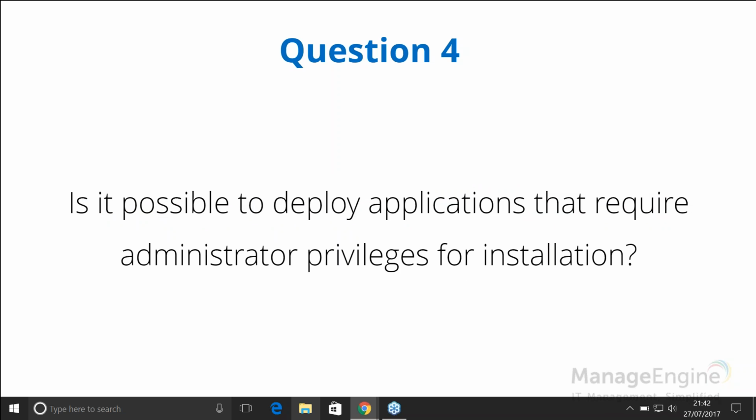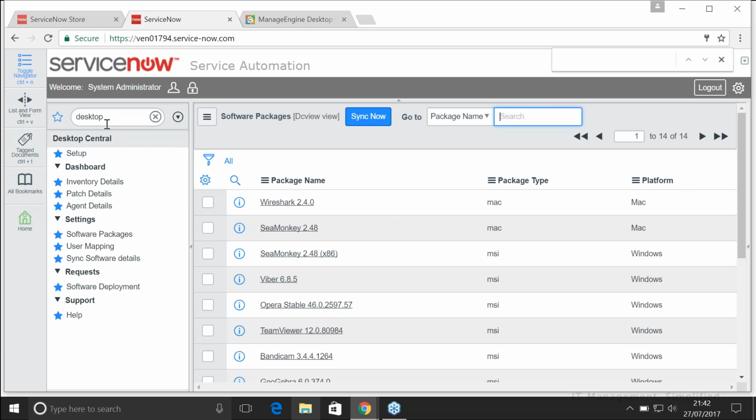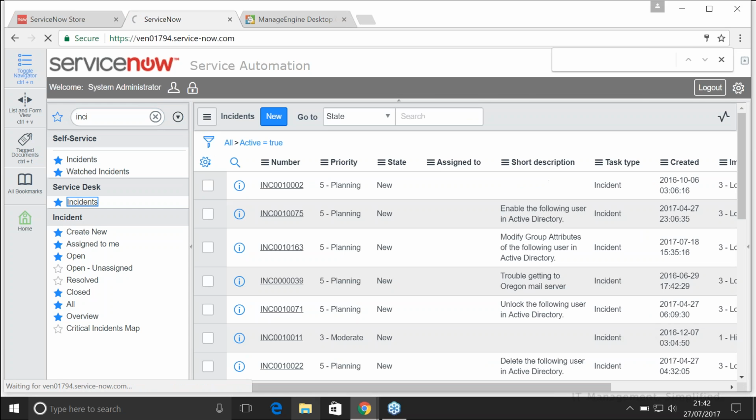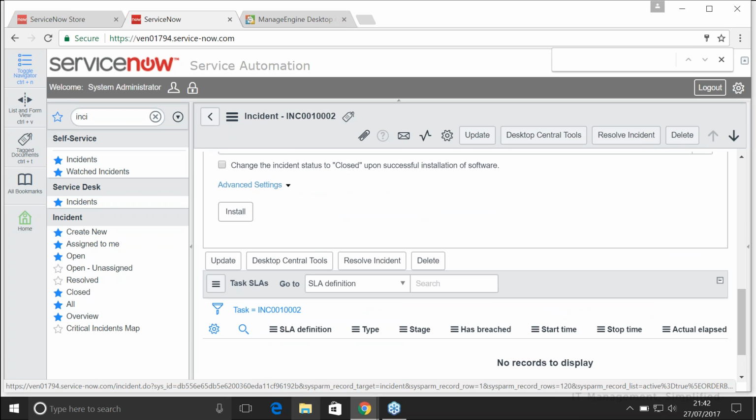Is it possible to deploy applications that require administrative privileges for installation? Sometimes, as technicians, we might not have access to install certain high privileged software applications. In that case, we do have an option. Let me show you where. Let me open an incident and give you a better understanding about it. So I'm opening this particular incident.